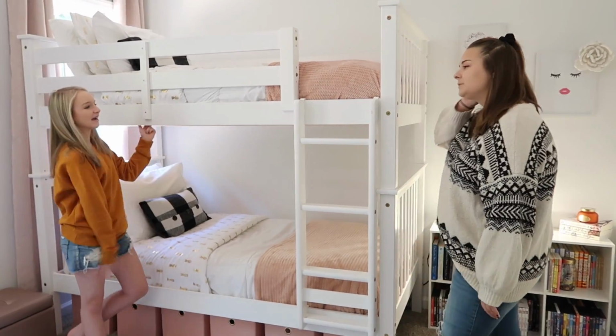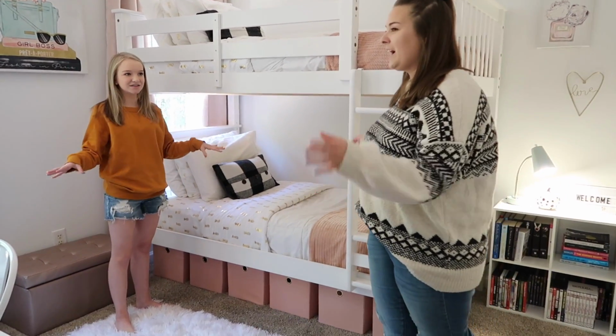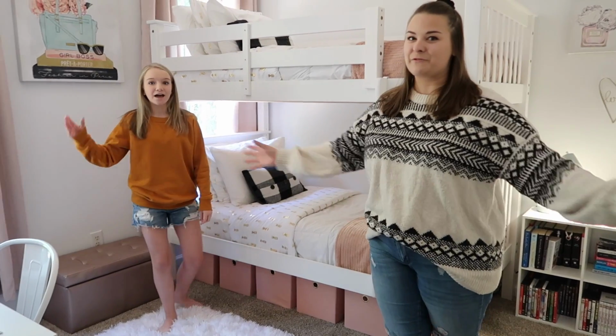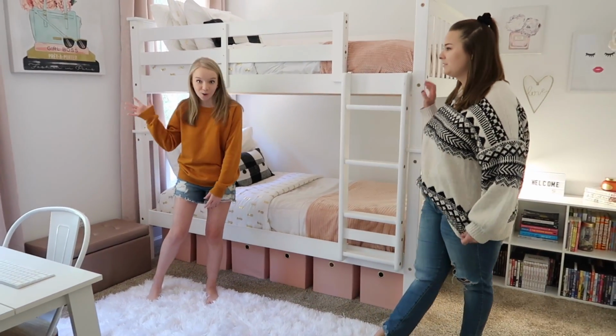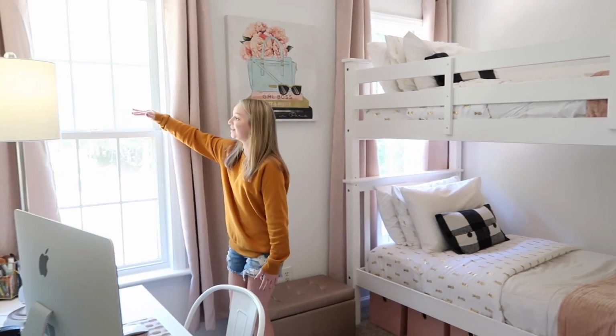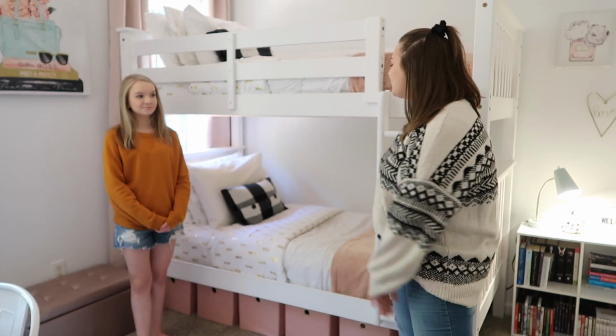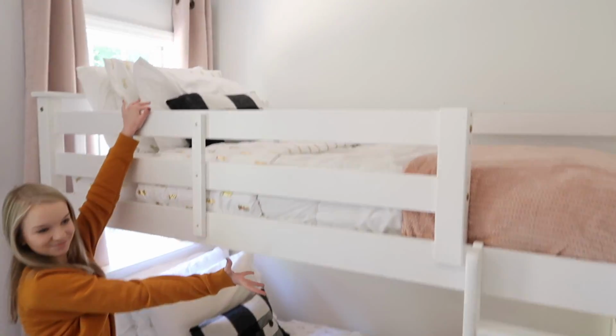And a bunk bed, I feel like it just opens up a lot more space than you guys having 2 beds. See, we have so much more room, and we actually have a window that you can use. With our beds, the beds went up to here, so you could barely even see any of the window, but now we have a window. So this is my bed.